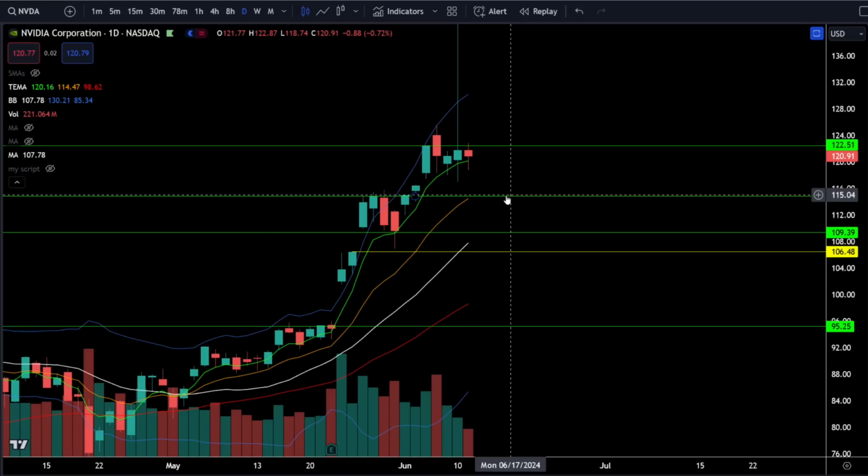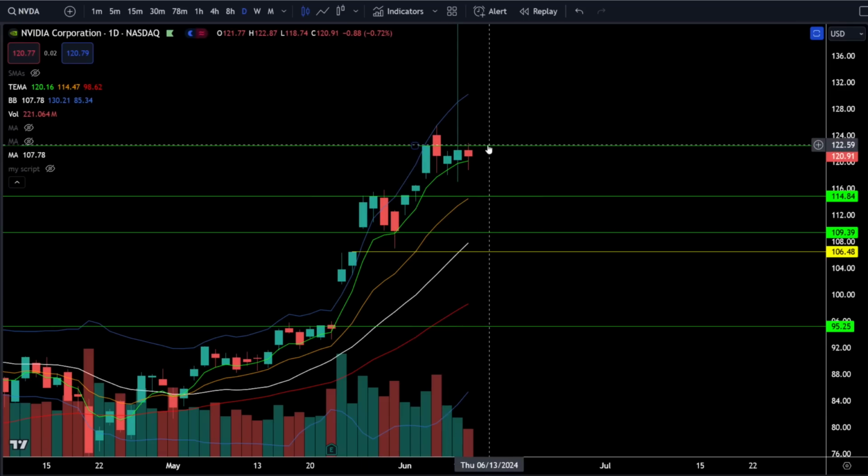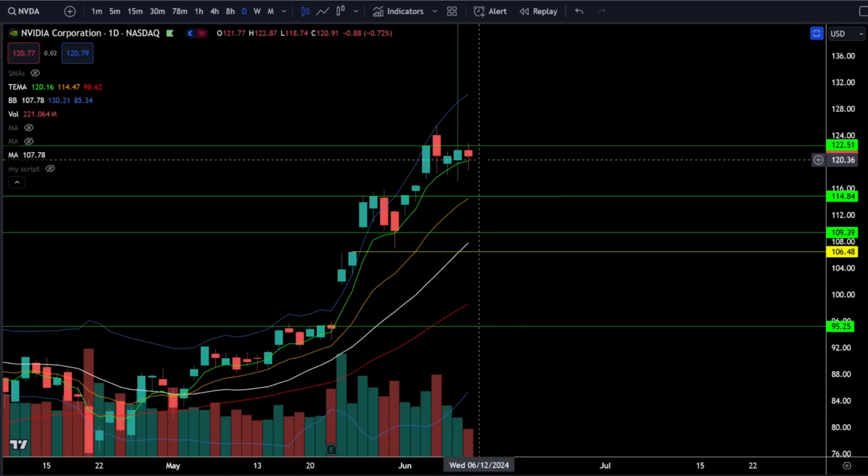If we break 115, look for 109, and then below 109 we have a gap fill just above 106. If we do start to break back above this resistance and you want to stay bullish, that's completely fine, but just manage your risk at that daily 5 EMA.